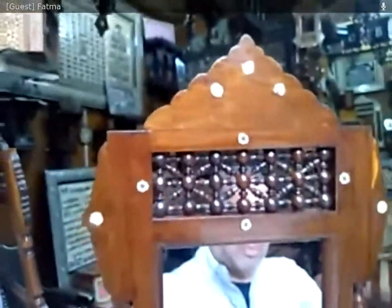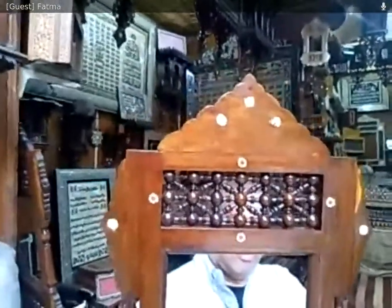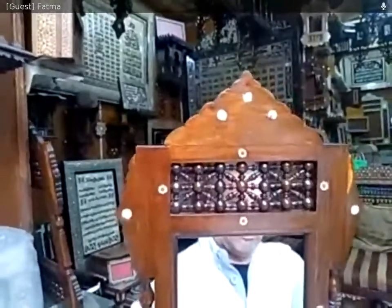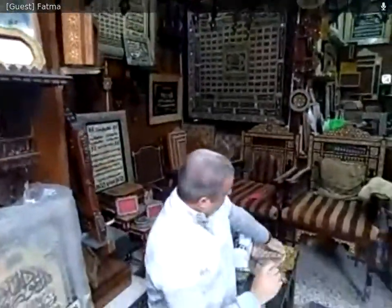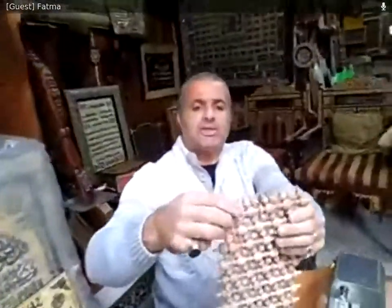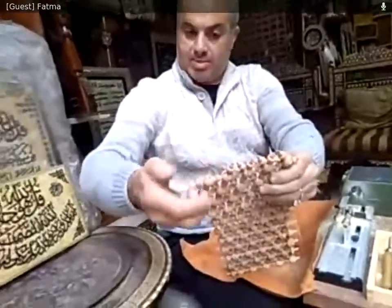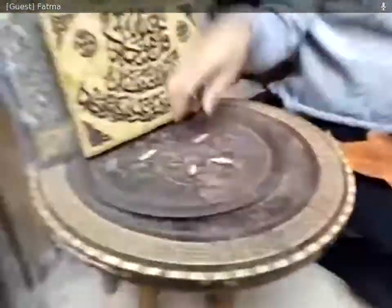Mashrabiyya used to be like a lattice wood window to give a chance for ladies to look outside while nobody can see them inside the house, as a kind of privacy and protection. And also they used to put some pottery jars of water behind these lattice windows, so the breeze coming through these holes works like ventilation. It also gives nice and cool water to drink. Look, wow, it's like a puzzle.